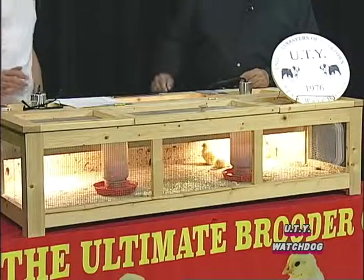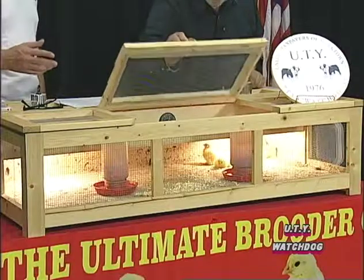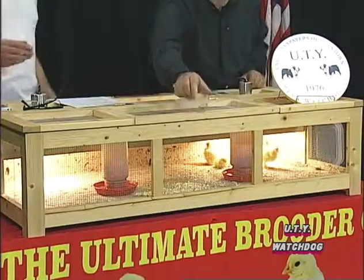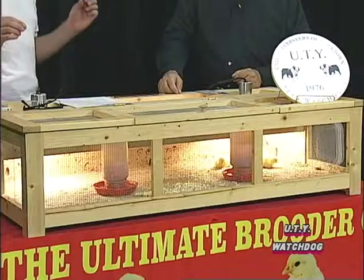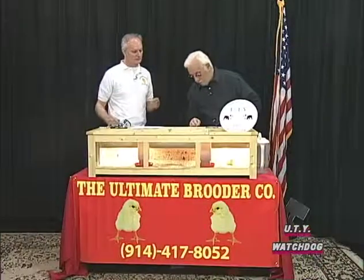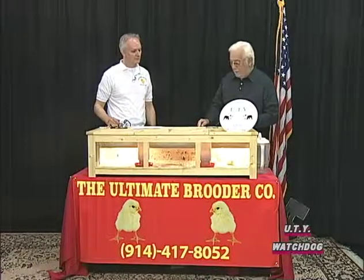One question that people ask me is, how do I catch the chicks? Because when I go to reach in, they all scatter. I tell them, take a 1-foot by 4-inch piece of cardboard or a thin piece of wood and corral them. And it's so much easier just to pick them up and put them in the crate that you're going to be shipping them or transporting them in.